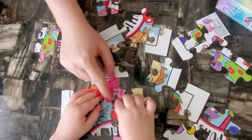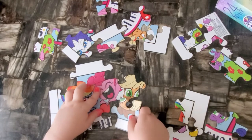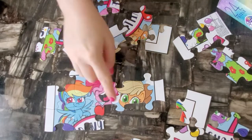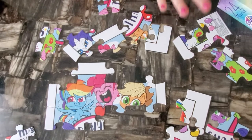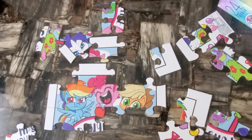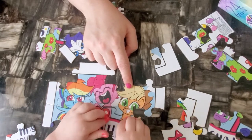This is next to her. Yes, and this is the orange one. How about you find her other eye? It's right here. That's great. That's good. Where's her mouth? I don't know. Take a look. Here. That's her mouth. Good job. You're doing great.